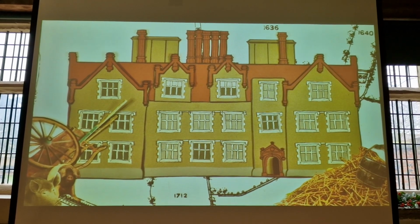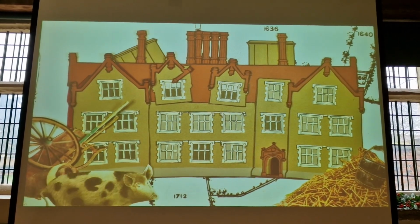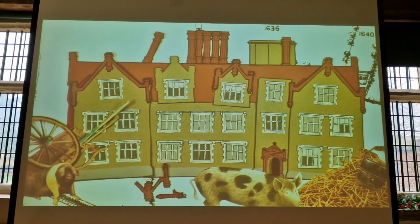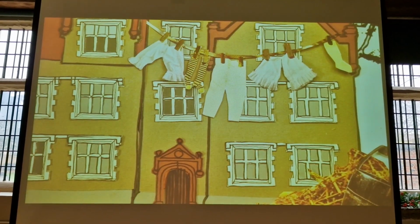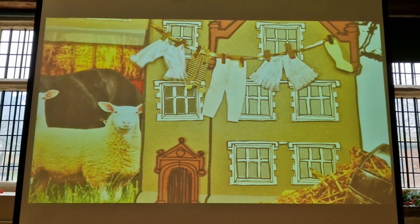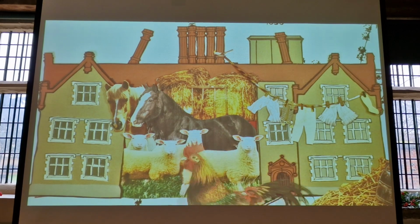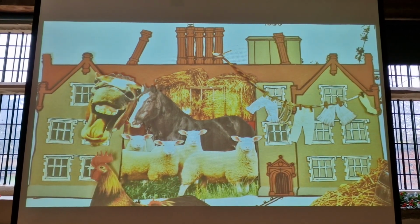It saw its pattern fade. The eastern tower collapsed. Humans living in the west wing, livestock ruled the rest. Lofts for hay and harnesses, horses in the parlours.